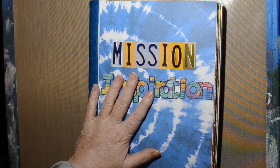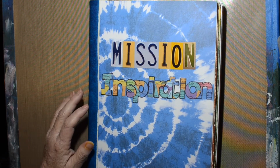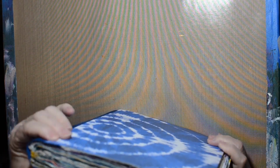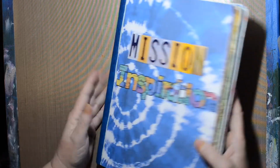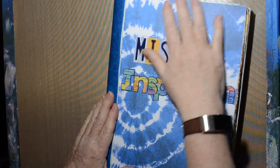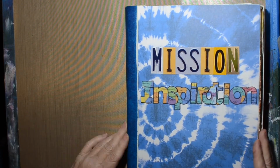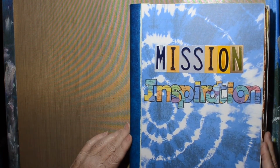I thought I'd do a flip through of my Mission Inspiration Journal now that I've filled all the pages. It's a converted travel magazine, and you can see it's massively packed. Sorry, I was kind of off screen there for a minute. But I just went simple with the cover because I figured why not. But yeah, we're going to do a flip through. You can see what I did.